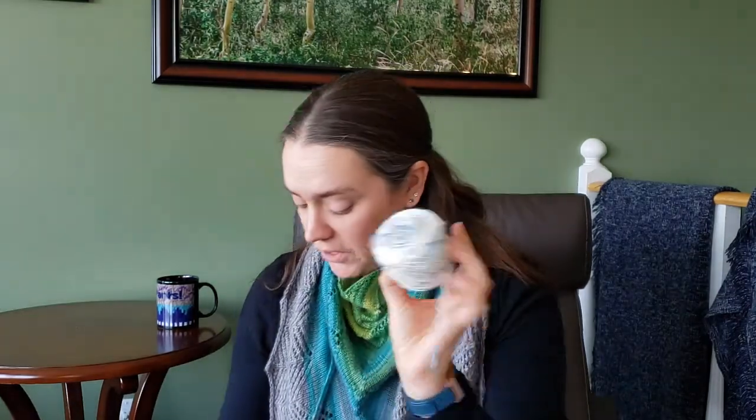And then this is the next one. So we're working our way right into the blues, and this one has some speckles that are almost like a raspberry color. I could knit a whole sweater out of this. Probably wouldn't look the best on me, but this is beautiful. Okay, so that is the next two for the Dust of Snow.